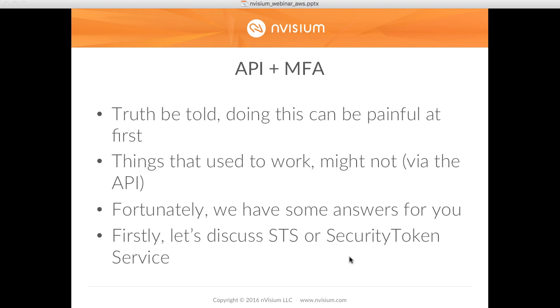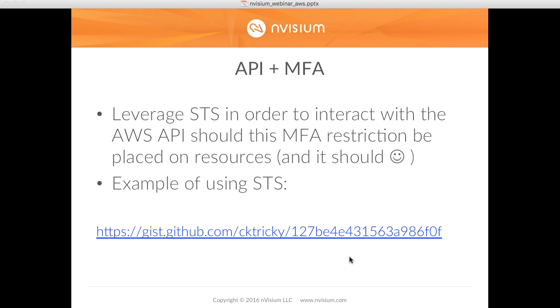So that's a good thing. Truth be told, though, when I did this, it was super painful. It really was, because while I'm going to discuss STS, or Security Token Service, while most of the AWS services seem to support STS, there's one in particular that caused me a little bit of heartburn, but I've got a solution for it. But even using STS was a bit difficult, right? So just be aware that when you do this, you need to prepare ahead of time, because there may be some things that worked before that now don't.